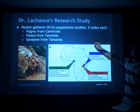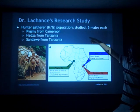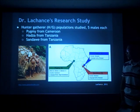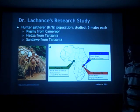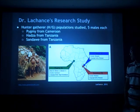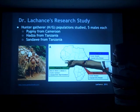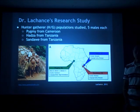He picked 5 males from each of 3 different populations: the pygmy from Cameroon, the Hadza from Tanzania, and the Sandawe from Tanzania as well. The pygmy are made up of the Baka, the Bakola, and Bedzan. The Hadza and Sandawe, even though they are geographically close, are not specifically related. Here you can see a picture of the pygmy population, and they're all hunter-gatherers.